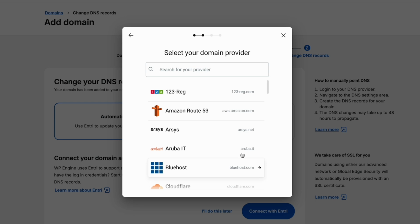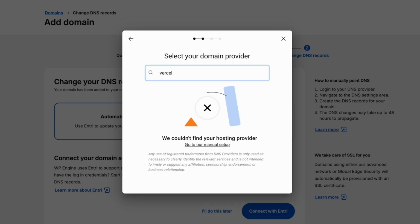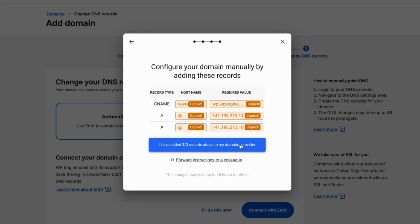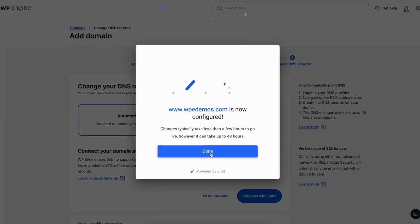If Entri is unable to detect your DNS provider, you will be prompted with a list to select your provider. If you cannot find your provider in the list, click the button labeled Go to our manual setup. Your DNS records will be displayed on the next screen so you can point your DNS manually. Once you have copied your DNS records and followed the steps to point your DNS manually, you will click the button indicating you have added the records. And that's it! You did it!